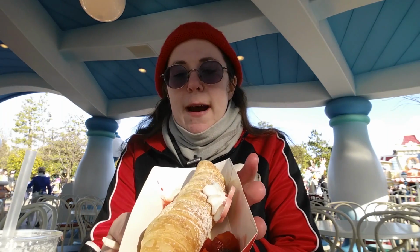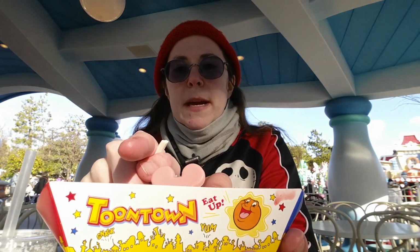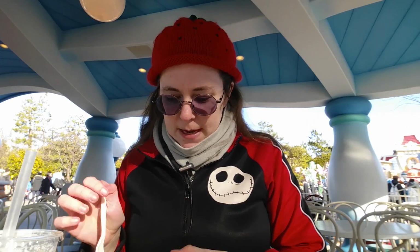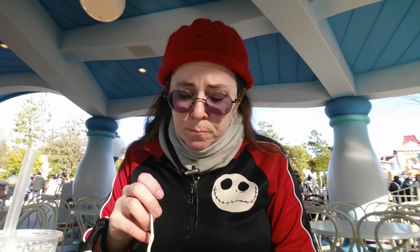So we're eating this one now. Very pretty. Ooh! It's got a cute little pink Mickey heart on it. Very picturesque. It is. That is quite good. It tastes like strawberries, I think.